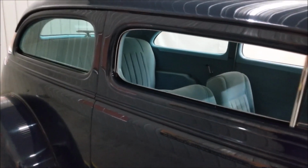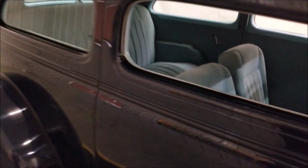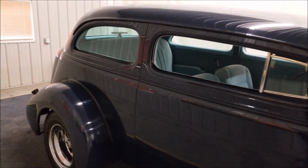Cloth interior, a couple buckets up front. Get around to the other side, I'll kind of show you how the controls work in it.